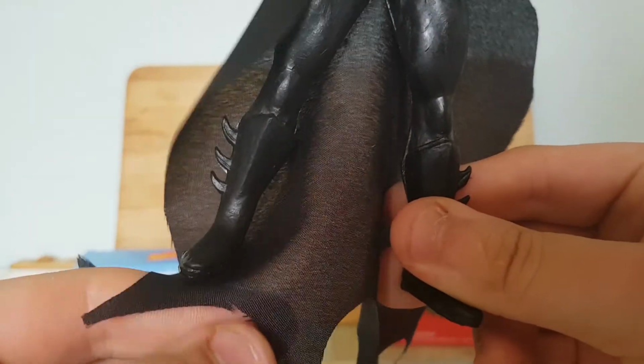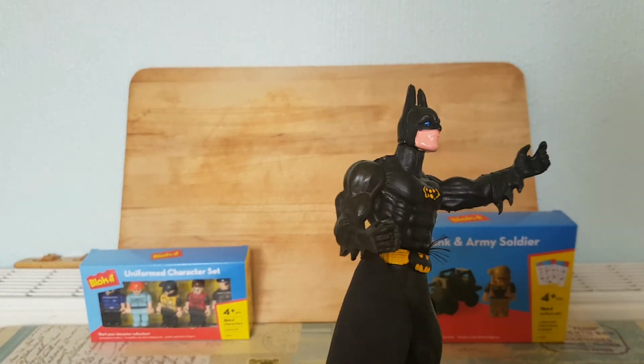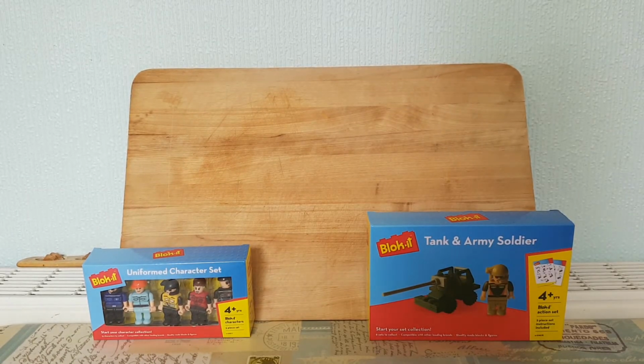I can imagine he trips up a wee bit with that. So yeah, that's the end of that. That's bootleg Batman, guys. The greatest hero that ever lived.